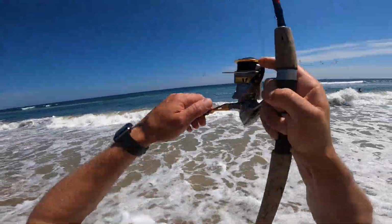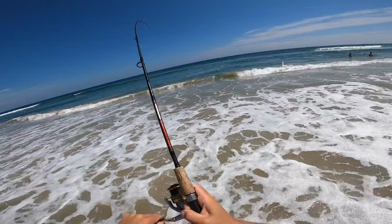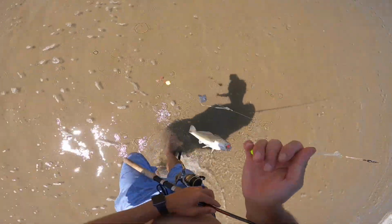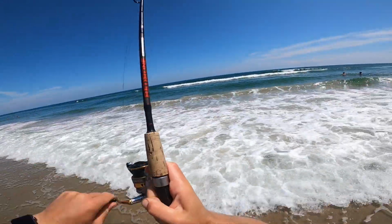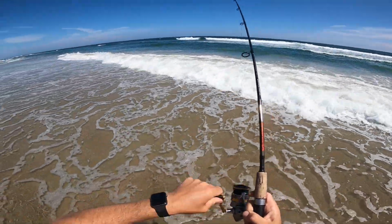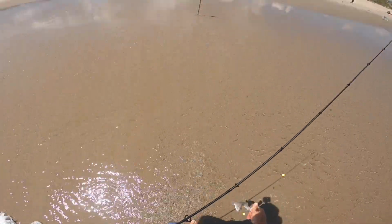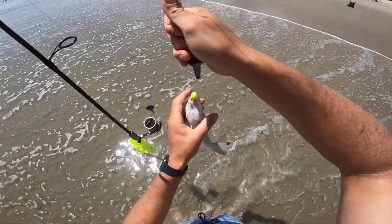Like, there's a hit right there. Got him. And you wanna wait till you get a few knocks, because they have smaller mouths. It does take them a few bites to get on. See, we got ourselves another whiting. Whoa, that one hit it right as it hit bottom. Damn, that's a nicer one. That's a good eating size. I don't keep them unless they're about 10 inches. Yeah, look at that beauty.